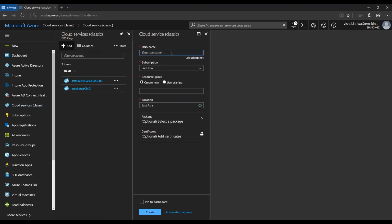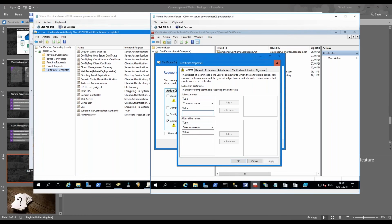Okay, so we can just request the new certificate and check out our templates that we've created. And here's one that I created earlier. And we need to provide this certificate with additional information. What we'll create here is the Cloud Management Gateway certificate. So in the subject name, in the common name, we need to choose a name for the actual URL. And this will be our public certificate, so it needs to be unique on the internet. It will fail if it's not unique. So we need to check if the DNS name in cloud service is already taken. So we need to pick a unique name.